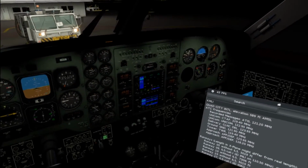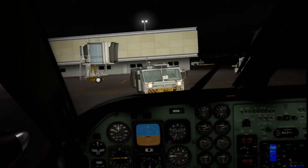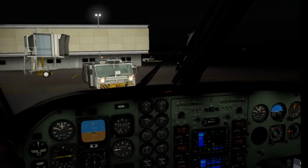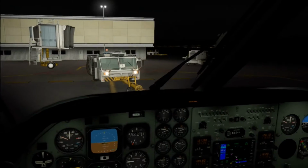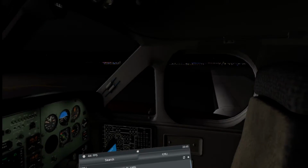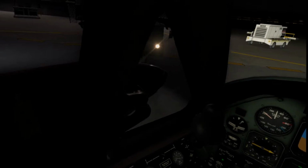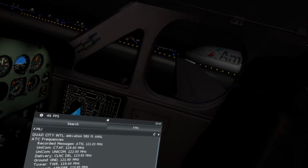Okay, then we're over to 121.9. And we're going to contact ground. And then this is always kind of a weird thing because these planes would not go to a gate like this and be pushed back. So I'm going to cut it really hard and go over here and get out of these guys' way. Let me drag a propeller blade through the push bar. Missed that. Okay, that guy's rolling now.